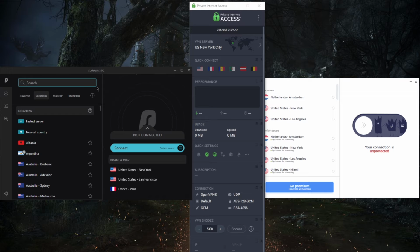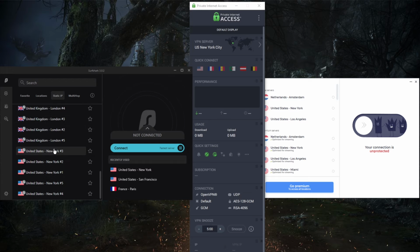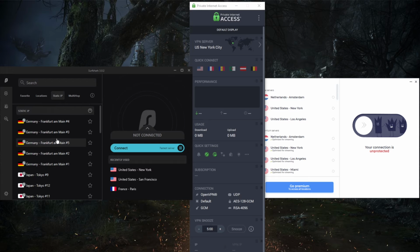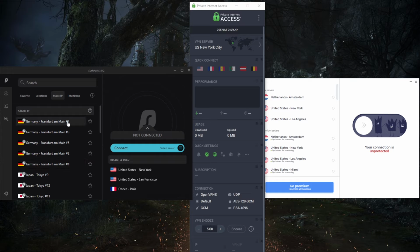Surfshark is one of those services that will allow you to get yourself a 2-year subscription for roughly $60. And it still packs a whole lot of features such as multi-hop and static IP, these specialty servers. For example, static IP will always get you the same IP address. This is a service that is not available in most VPNs because it's usually a paid service, but Surfshark at least gives you the option, like here are a few IPs that you can always go back to and get the same IP address.